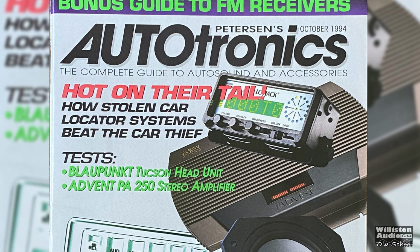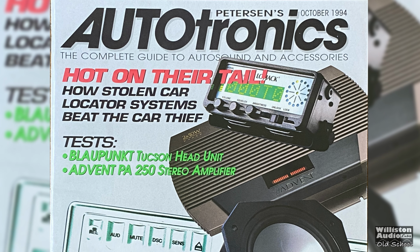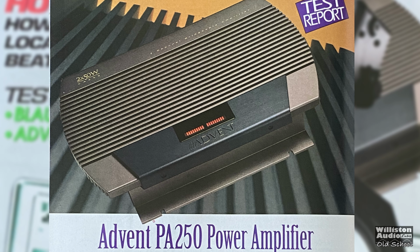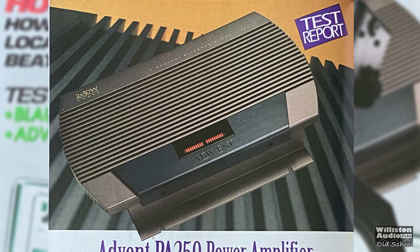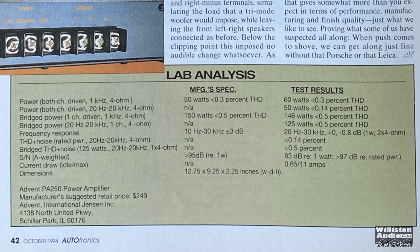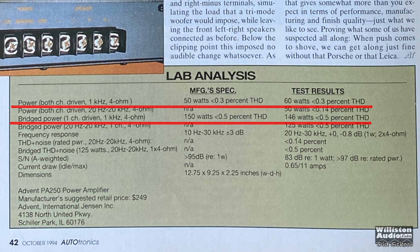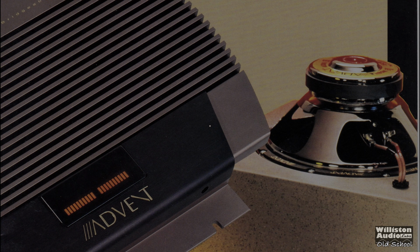Now, back in the October 1994 Autotronics magazine, the PA-250 model was actually tested. So I wanted to pull this out and see how close we got to their test. And you can see the results here. It might be a little hard to see, but they got 60 watts times 4, or 146 watts by 2. So pretty close to what we got overall.